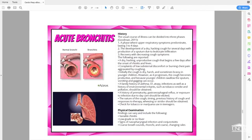When I say chesty, I mean it is a deep cough that comes from the chest, okay? And looking at the inside of these lung trees, you can tell that it's probably going to be productive because it's got lots of mucus there, okay? The bronchus is inflamed. These bronchial trees are inflamed and they have got lots of mucus in them.